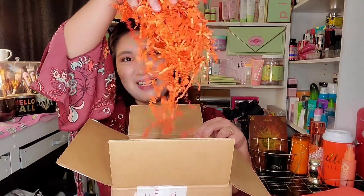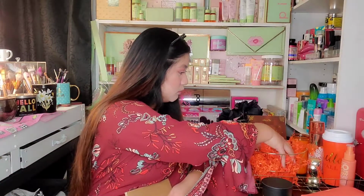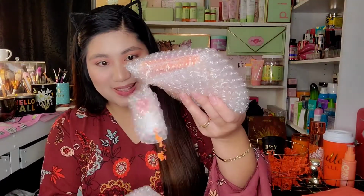OMG. I'm excited. So let's open it together. It's so cute. It fits here. See? Perfect. So let's open this together. I stopped receiving packages from Pop Beauty directly. I'm not sure why. But thank you, Yvette, for gifting me more products from them.